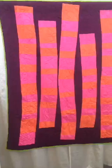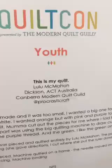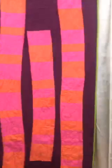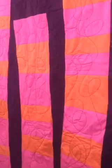This one's called This Is My Quilt by Lulu McMahon. Also in the youth category. And it's a very vibrant color. I hope that's coming across. I love to see how kids interpret things, and the colors that they use. Great quilting on this one.